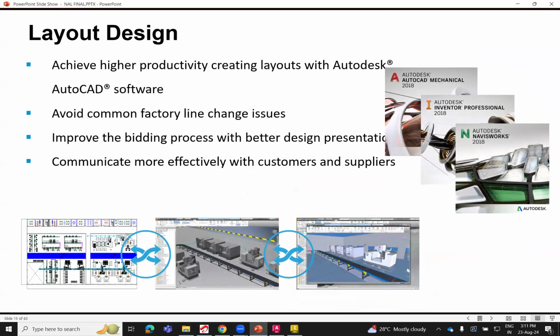Now, if you observe the bottom images, I have 3 images. The extreme left image shows a 2D planning layout. This is how we normally design layout planning using AutoCAD, creating some blocks. This is machine A, this is machine B, or it's a milling machine, drilling, or this is where my stock room or the raw material is, buffering material.